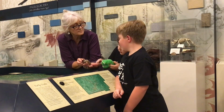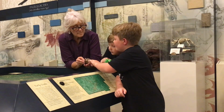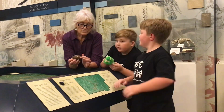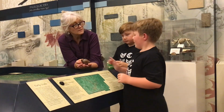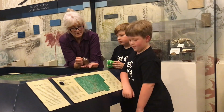Can you read it? C.T. Bond, Merchants and Traders, New Albany. Not merchants, but what? Merchants? Merchants. Oh, I thought that was a Y. Yeah. C.T. Bond's, Merchants and Traders, New Albany.